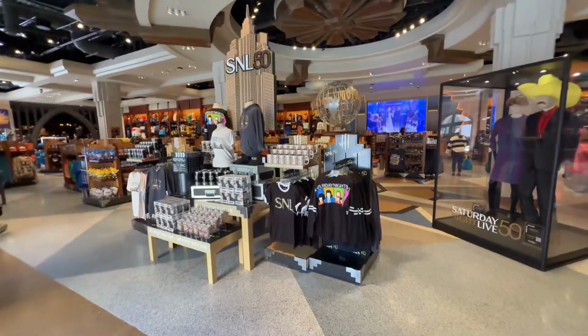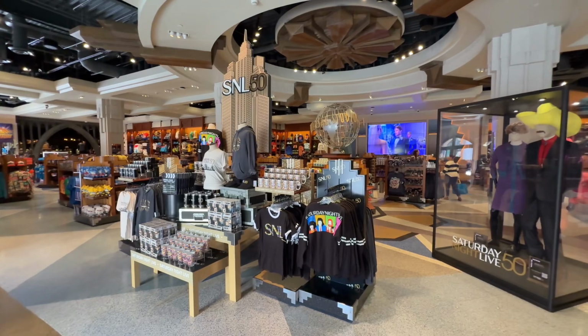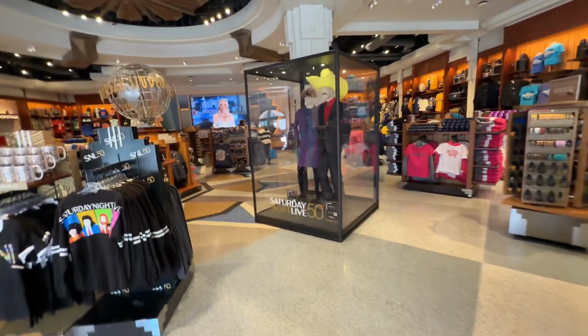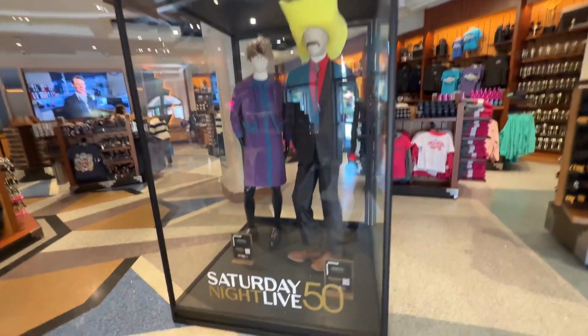So there you go. Ooh, they've changed the setup in here on the other side of the street, celebrating Saturday Night Live's 50th anniversary. We have some costumes in here. That's kind of cool.